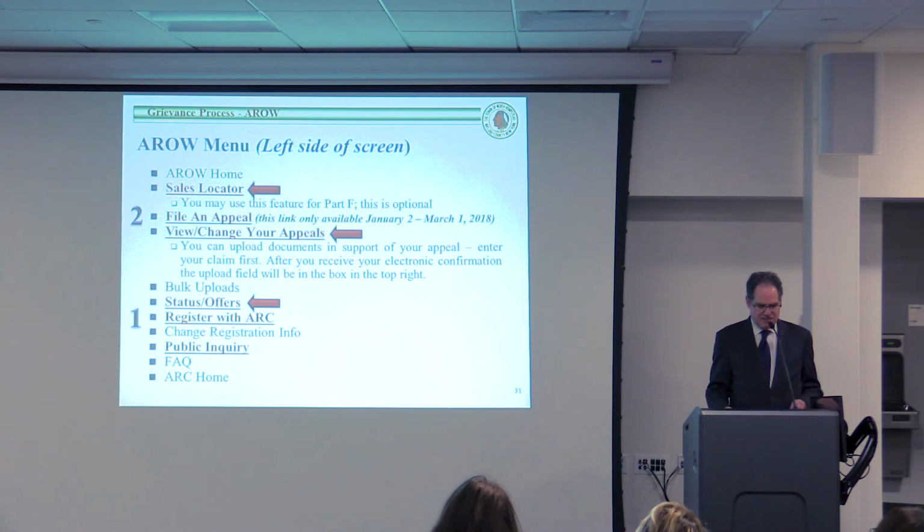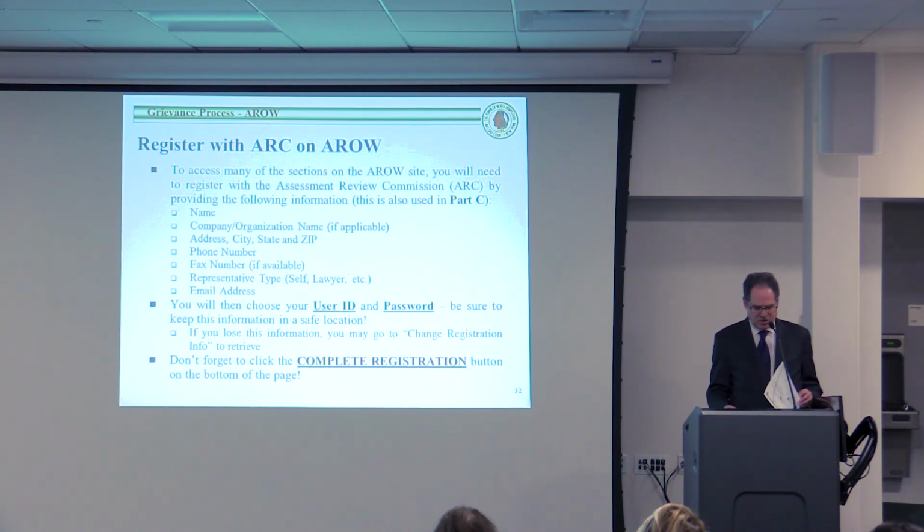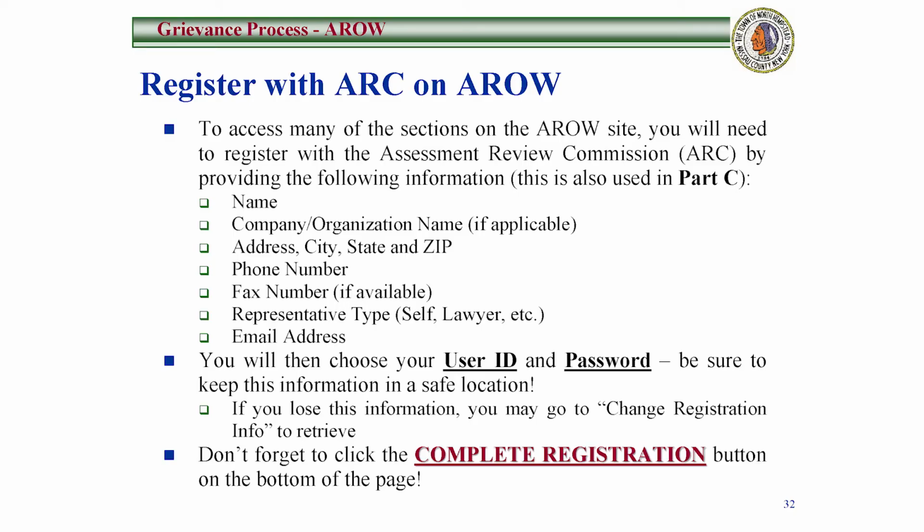But the first thing you have to do if you're going to use this program is register with ARC. So the first thing you would do from the main menu is click Register with ARC. Then you're going to get to a registration page, and there you'll put in your name, your address, city, state, and zip code, phone numbers, other numbers. You'll indicate whether or not you're representing yourself, and your email address. Actually, all the information that's in Part C of the grievance application is on this registration page. So by completing this registration page, you're also doing Part C of the grievance application. So you fill that information in, and then you give the program a username and password, a user ID and password. And once you do that, you click Complete Registration. And then you've actually registered with ARC.